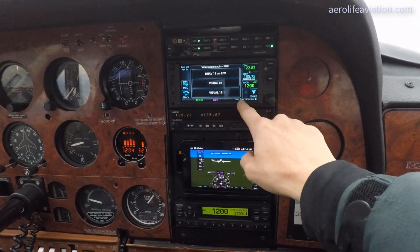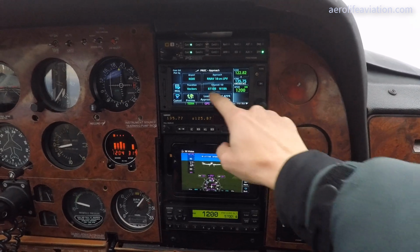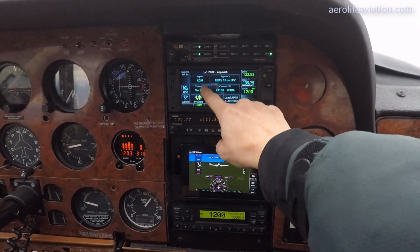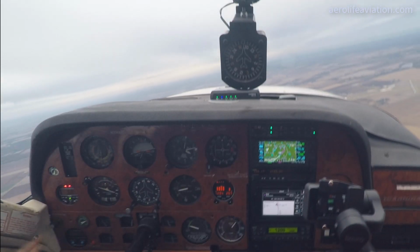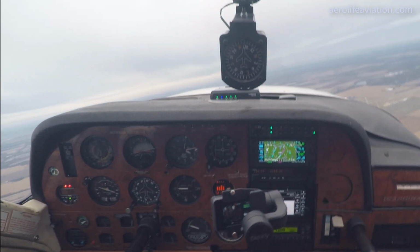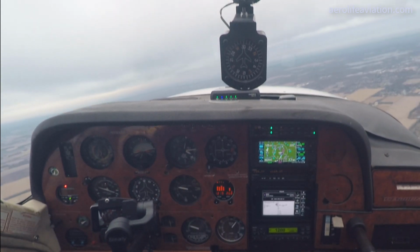On our way back in, we loaded the RNAV 18 approach to Stark County Airport on the Garmin 650 and then loaded the approach plate on the Garmin 660 below it. Then we activated the autopilot to fly the GPS approach. We managed the power for our descent and then set the altitude hold above minimums.